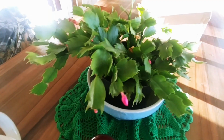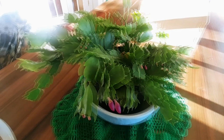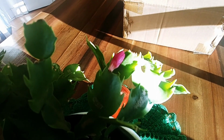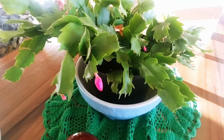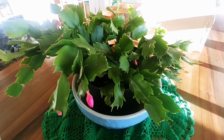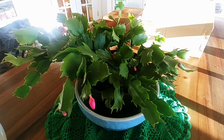Quick question for all you guys that grow cactus. I think they call this a Thanksgiving cactus. It bloomed between Thanksgiving and Christmas. You can see I'm just taking the old blooms off. But look at this, guys. Look at that. All down in here. Look, it is blooming again. Do these things bloom twice? Or is this unusual? I'm just kind of curious. Tell me, does a Thanksgiving cactus bloom around a month after it bloomed?